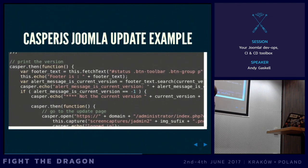So here we can see we're checking this fetch text status. Basically you're looking for a button. It reads the Joomla version from the footer of the administrator's template and compares that with the version that you set. Click on the purge button in the admin, take another screen grab, and end up with a lot of screen grabs. We run automated testing across our platform, so it basically logs into every Joomla instance, and it takes maybe a couple of hours to run, and you end up with about a gigabyte of PNG files that you can skim over to check.